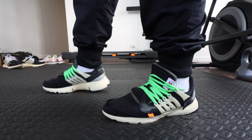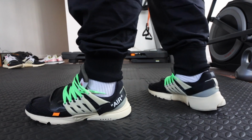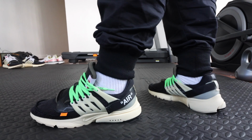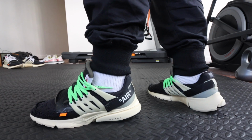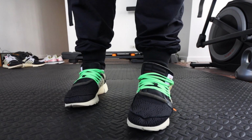Now, this one is my least favorite way of wearing the Prestos. I actually prefer the orange, and I'll get to that in a bit, mainly because the green just really screams. There's no harmony. I mean, it's just really out there, especially if you put the red zip tie, then you're really going all out hype beast.